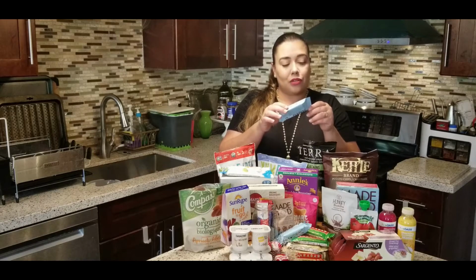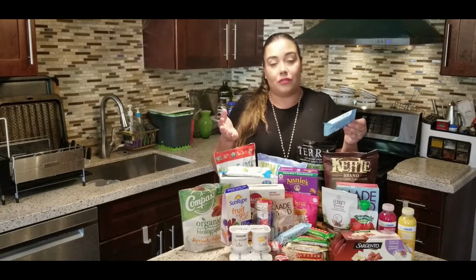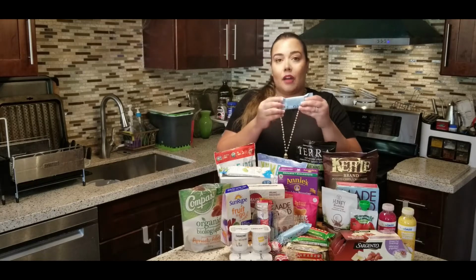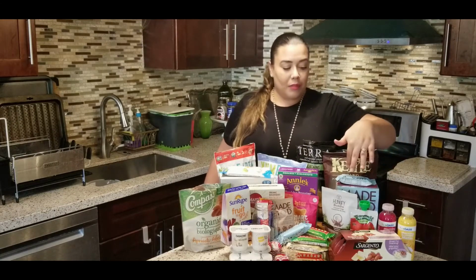It does have some natural flavor, but again, it's very difficult to run away from natural flavor in like 98% of the products in the Canadian market. So one of these bars will give you 7 grams of sugar. So just keep that in mind when giving your children these types of snacks.